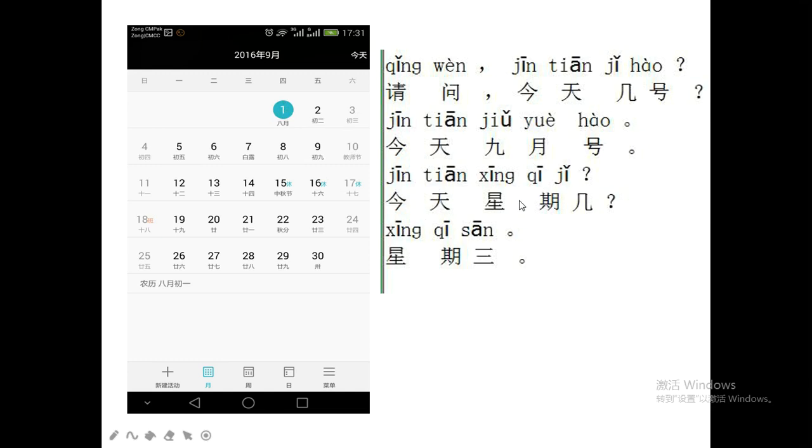今天星期几? What is the day of the week today? So today is Wednesday, 星期三. Actually, if you are looking at this, today is 星期四. Today is Thursday. So obviously they were talking about a different question, not based on this picture.